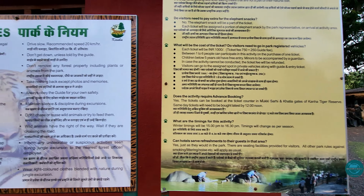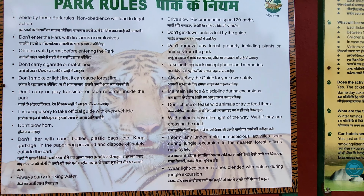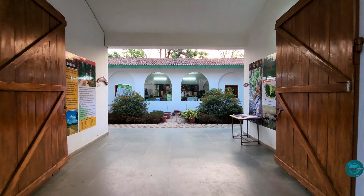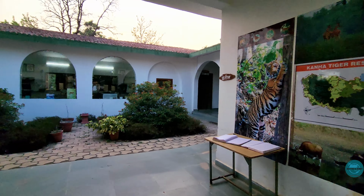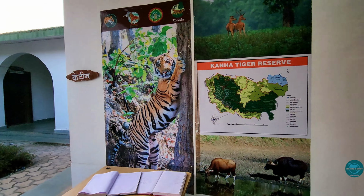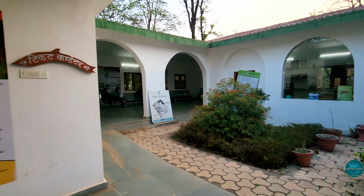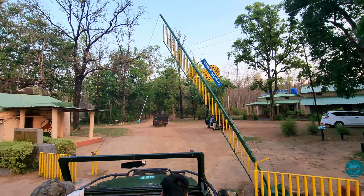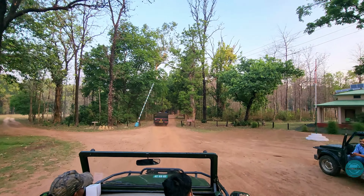We are talking about the mighty Indian Gaur, soaring eagles, varieties of birds, even critically endangered species like dhole, also known as wild dog, and the red-headed vulture. But the star of the show, none other than the majestic Royal Bengal Tiger. So sit back, relax and enjoy as you virtually explore the heart of India's magnificent tiger reserve.